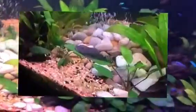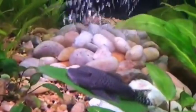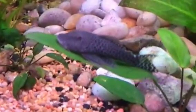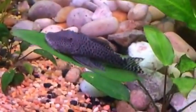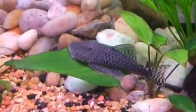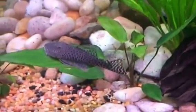Thanks a lot. Here's a really cool shot of that big rubber nose I have in the discus tank, the 55 gallon. See if we can get some cleaning action from him so you guys can see his lip. This guy's pretty big for his species here. I think he's about full grown, but we'll see what happens. Pretty cool.